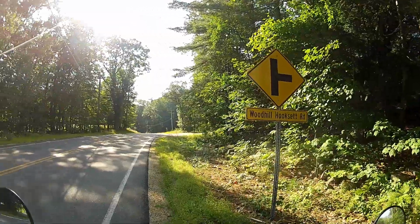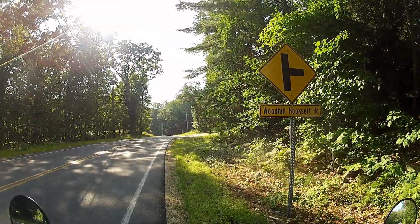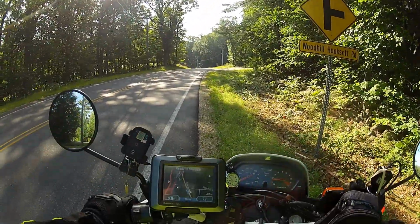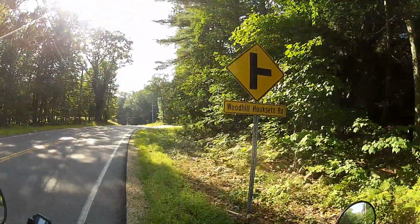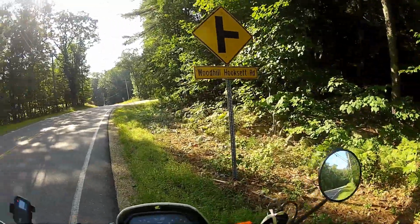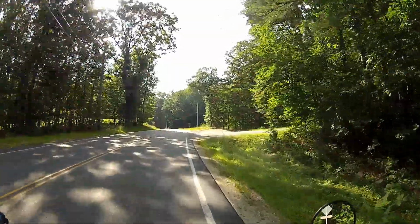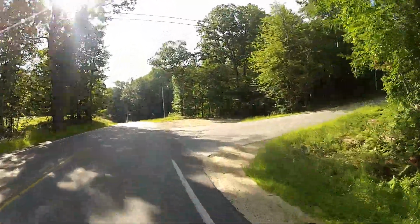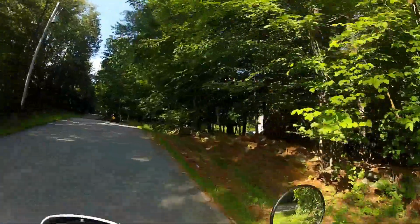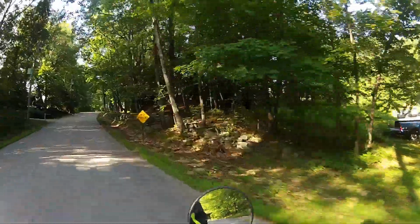Well, here we are at the entrance of Woodhill Hooksett Road in Bow. It's about 9 o'clock on an August sunny morning. Temperature is about 63 degrees, and we're going to explore this little road in Bow. Like a lot of abandoned roads, it starts out with pavement, houses, and a sign that says no outlet.